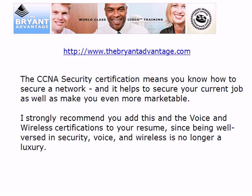Finally, the CCNA Security Certification, it really does two things as far as security goes. First off, it means you know how to secure a network. And there's a pretty broad range of topics on this exam. There's a full blueprint on Cisco's website. But it also helps you to secure your current job as well as make you even more marketable.